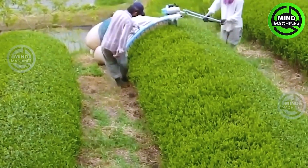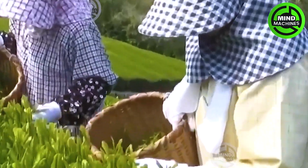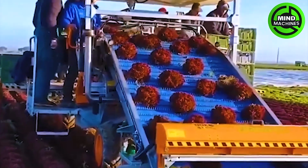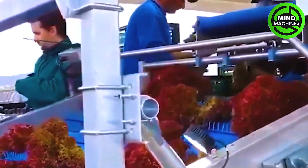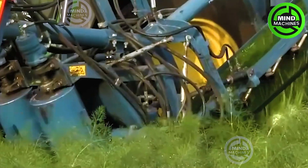Japanese workers use handheld devices to collect tea leaves. Purple lettuce is neatly harvested on the farm with this harvester.